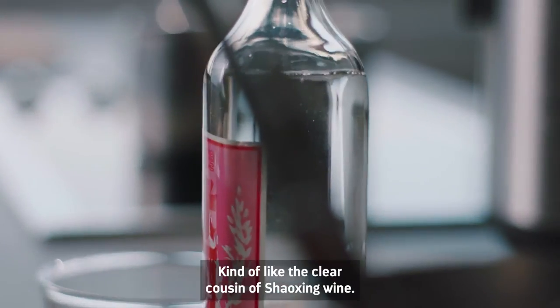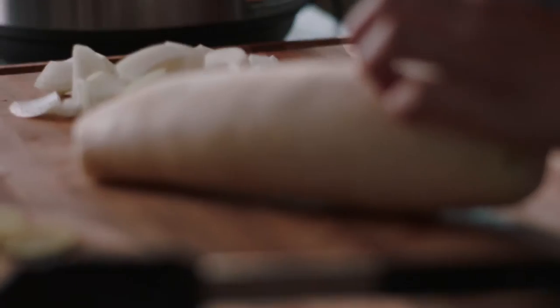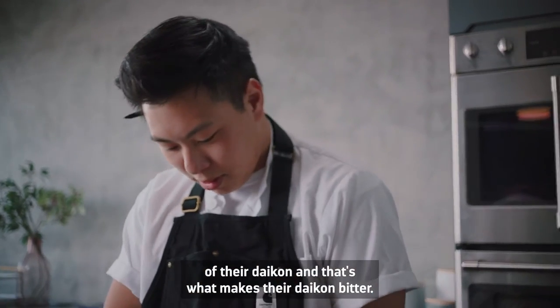This is rice wine, mijiu, kind of like the clear cousin of Shaoxing wine. Most people don't peel enough of their daikon, and that's what makes their daikon bitter.